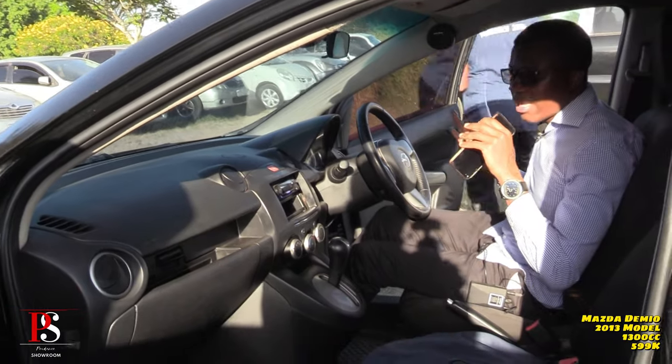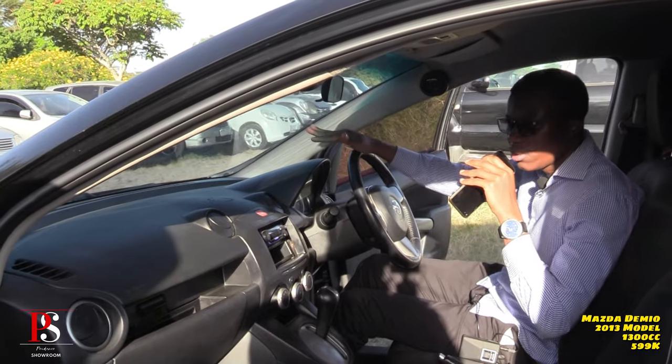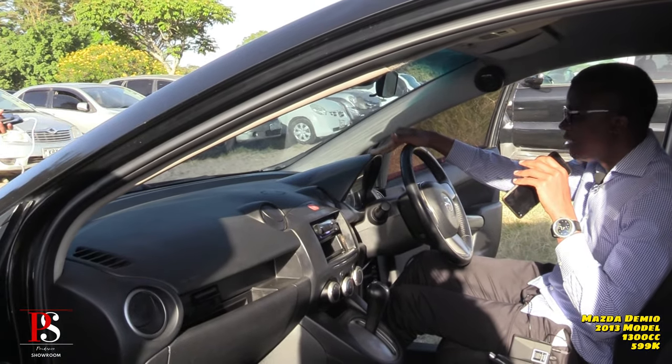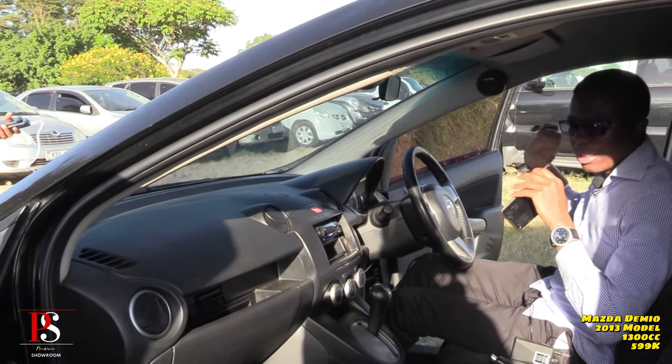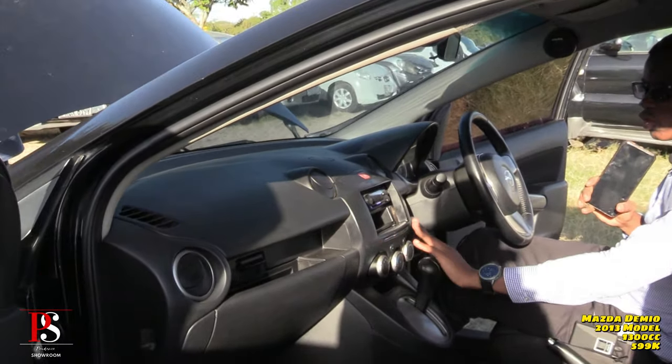And guys, here is the front seat design for this car. This is the front seat. If you want this car, you can just call the line again. Very spacious. The gears are here. We have the zone temperature controls that are just here.